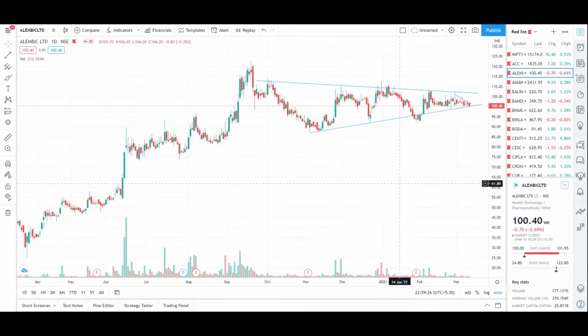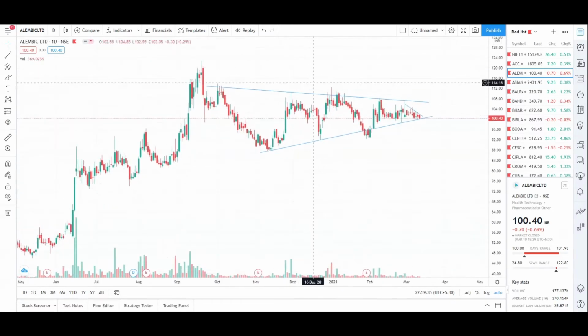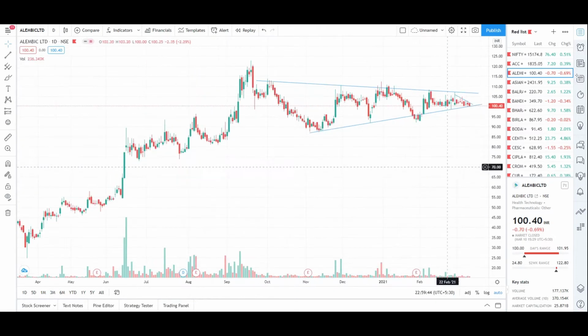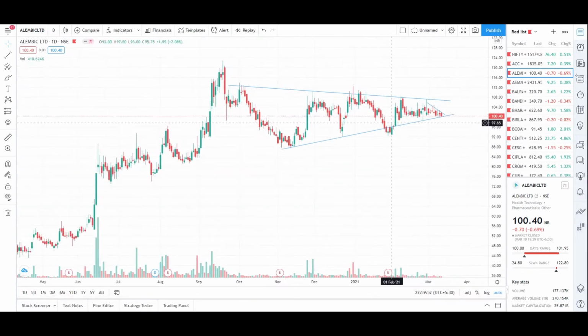That is good enough. Now this stock, you can see the trend lines that I've drawn here at the top and at the bottom. This line that I've drawn here has been tested multiple times. 1, 2, 3, 4, 5, 6. 6 times this trend line at top has been tested. And you can also see that the trend line at the bottom has been tested 1, 2, 3, 4, 4 times.